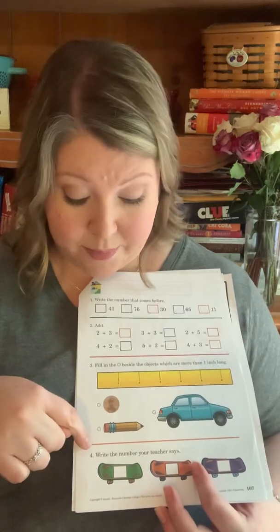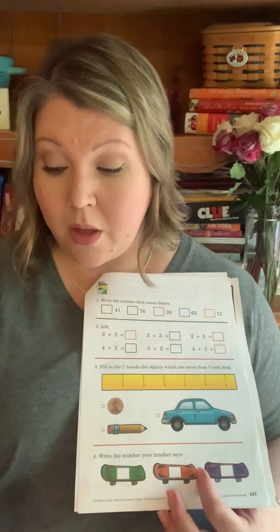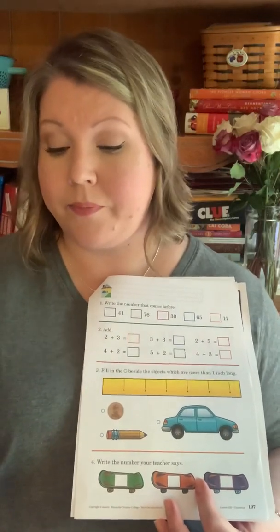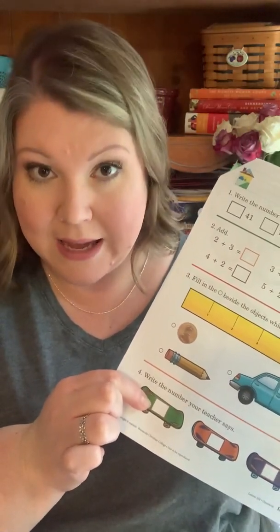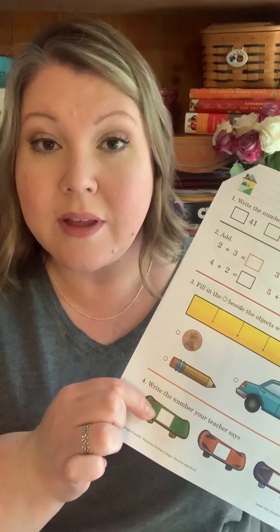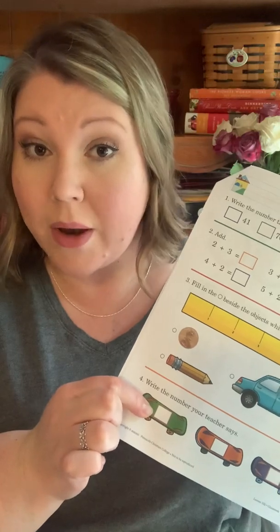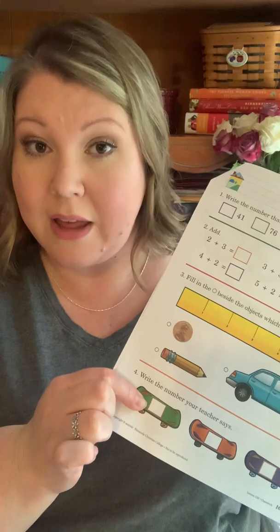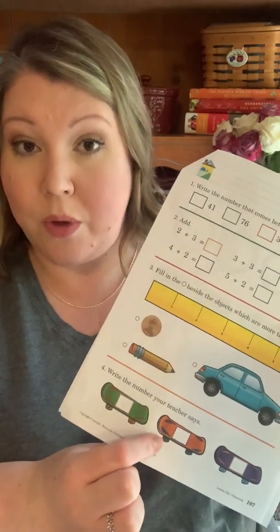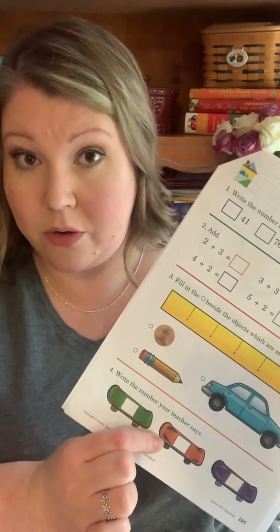Now right here at the bottom, write the number your teacher says. Let's get my book ready so I can tell you what to write. Right here on the green skateboard, I want you to write 13. It's in the teen family, and you know what number every number in the teen family begins with. 13. You can pause the video if you need to. I'm going to go on to the orange skateboard, but you pause it if you need to.